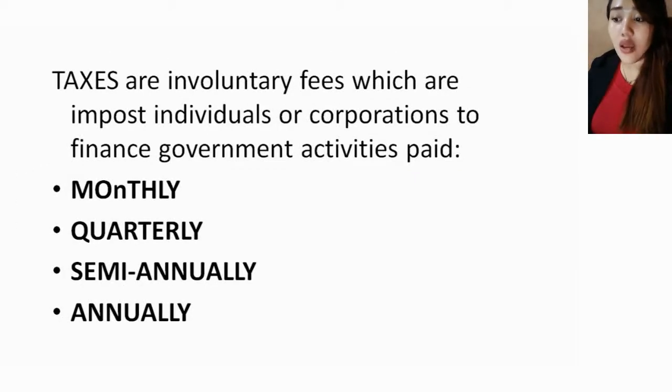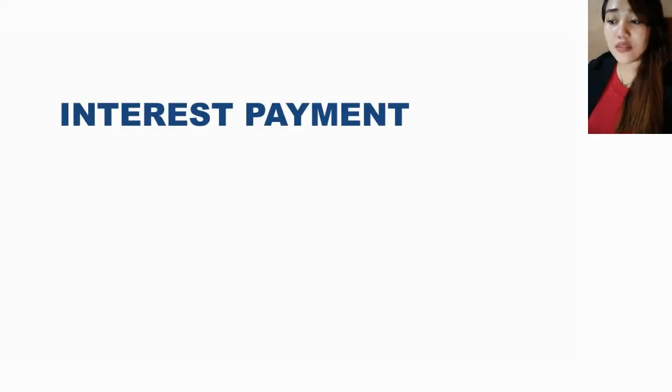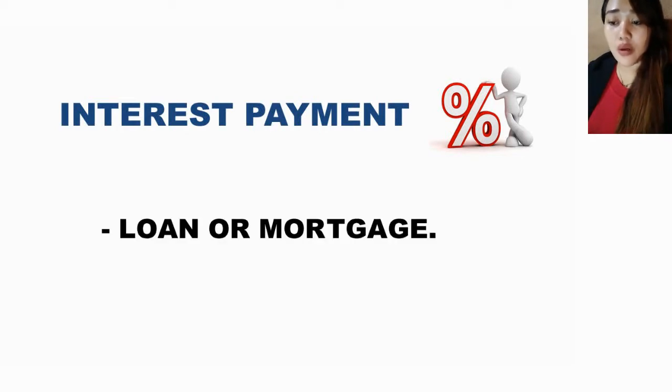Next is taxes. These are the involuntary fees imposed on individuals or corporations to finance government activities and can be paid monthly, quarterly, semi-annually, and annually. Next is interest payment. It is a payment of interest on a loan or mortgage. The interest accrues every day, but the payment of the interest will take place only upon the agreed time of payment.